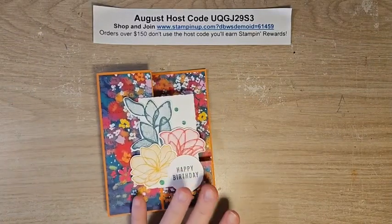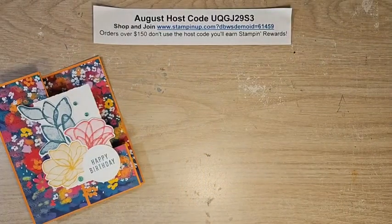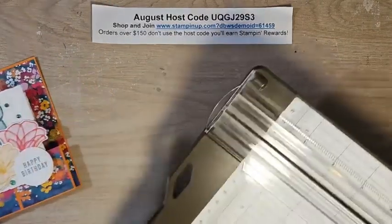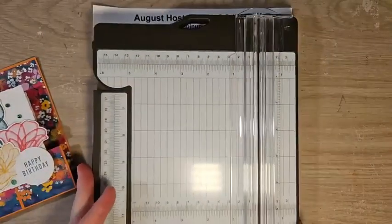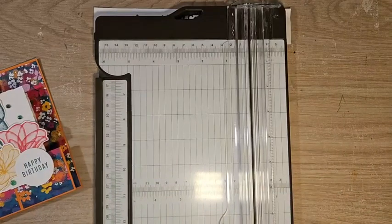I know a lot of you are like, I don't need another flower stamp set, and believe me, I don't need one either. I need another flower set like a hole in my head, but here we are. I'm always drawn to them. The pre-order for demonstrators for the mini catalog actually started today, and I added more floral stamp sets to that one. So, you know, it never ends. We always need more, right?